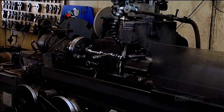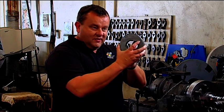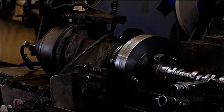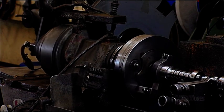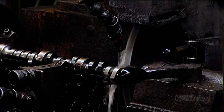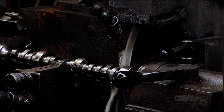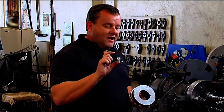So you'll see the machine in the background is rocking gently back and forth. That is actually following this master, which is attached to this end of the machine here, okay? So that accurately follows the profile of a camshaft, right? So you've got a grinding wheel following the lobe on the cam, which is faithfully following this master, okay? So that's how the process works from that master lobe.